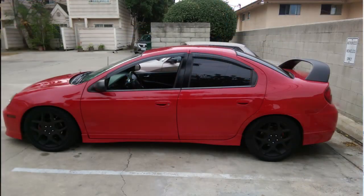late 2014. I had my 2004 Dodge Neon SRT4. I'm going to show you guys some pictures as I chit chat so you don't have to stare at my ugly mug the whole time. But yeah, so here's my 2004 Dodge Neon SRT4.